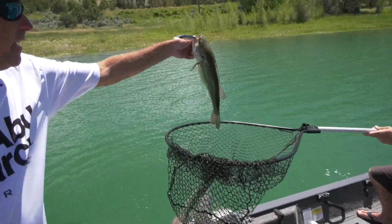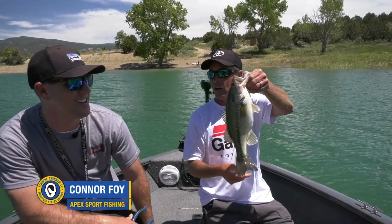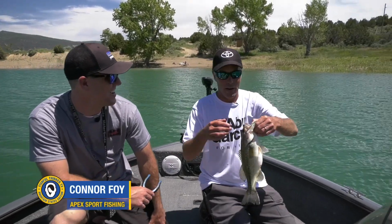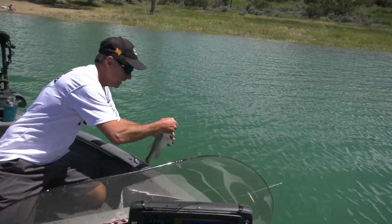Hold it tight. Look at that. No hooks in the net either. We like that. And there you go, guys. There's another beautiful largemouth. Slope, Colorado largemouth. People say they aren't here, but there's one right there. And they're healthy. Yeah, we'll put that one back right here.